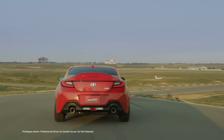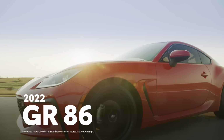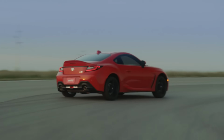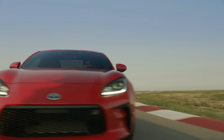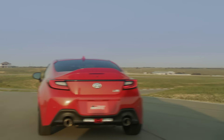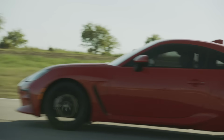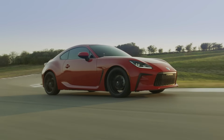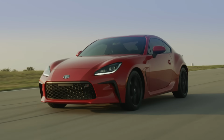Sports car lovers rejoice. The next generation Toyota GR86 has arrived. Born from years of rigorous testing on the racetrack, few vehicles embody the excitement of driving as thoroughly as GR86. And this all-new version is cranking that mentality up to the max. With its endlessly energetic personality, it's no wonder GR86 has earned the stamp of approval from Akio Toyoda himself.